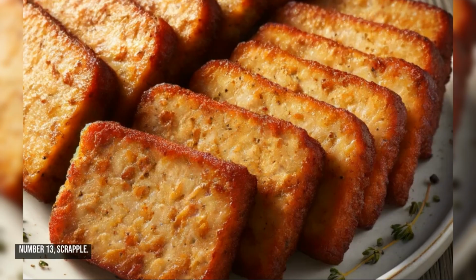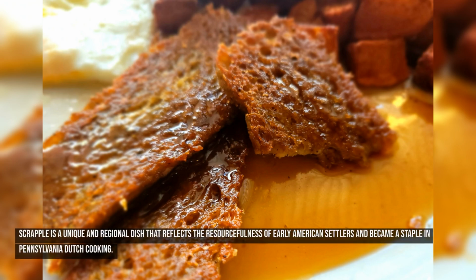Number 13, scrapple. Scrapple is a unique and regional dish that reflects the resourcefulness of early American settlers and became a staple in Pennsylvania Dutch cooking.